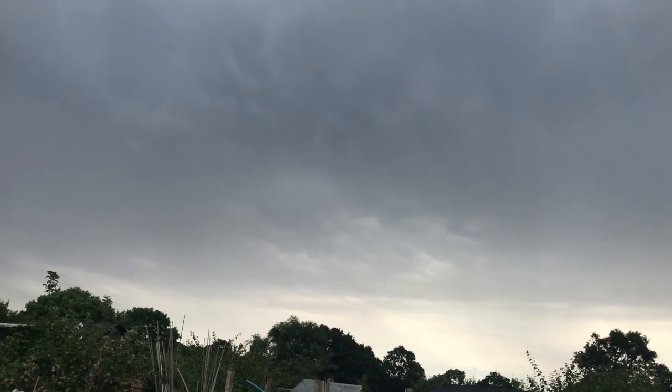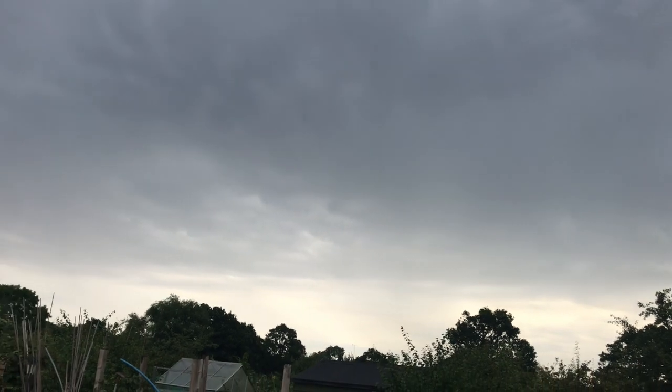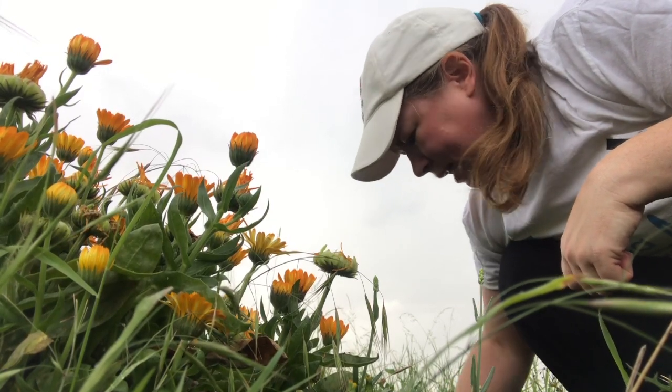Listen. Thunder. There might be a storm coming. The storm is getting closer. This lavender smells amazing.